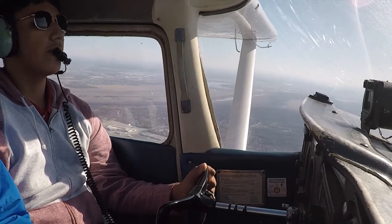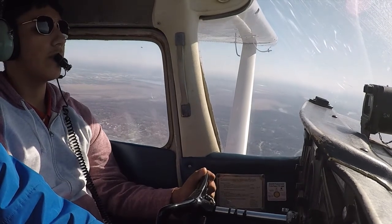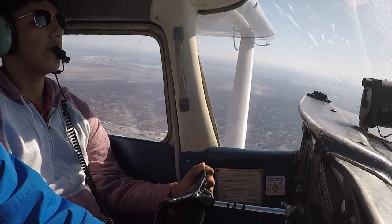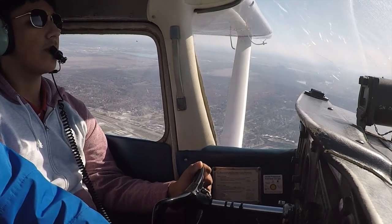Attention all aircraft. AIRMET Tango update 3 for turbulence and low-level wind shear for Nebraska and the surrounding area, valid until 2100 Zulu. Available on flight service frequency. Cessna 6 Victor Uniform, maneuver south of the interstate.